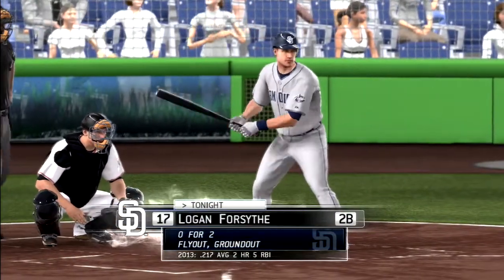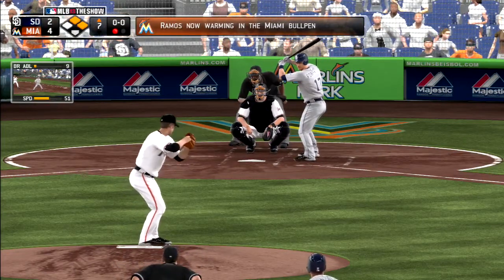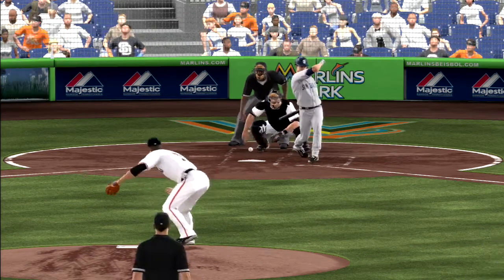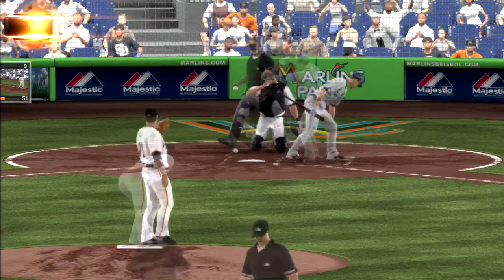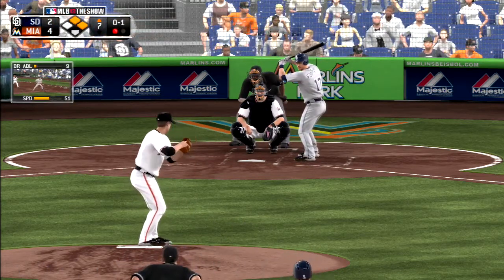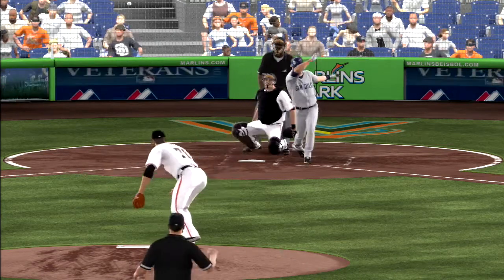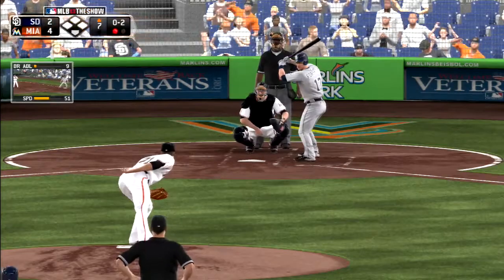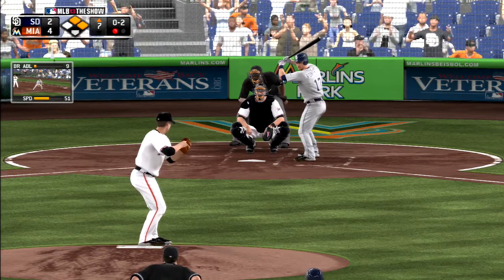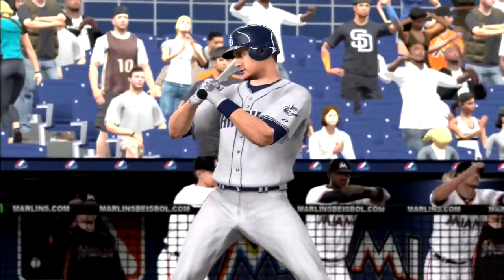Logan Forsythe will dig in. He's flown out and hit into a double play in two trips. Gonzalez has his lead. Now the pitch. Now a swing, and he just fouls this one away. A couple of righties starting to loosen now in the bullpen. And he just gets a piece there as this is chopped foul. A decent lead at second. Here's the pitch. And he strikes him out as well.